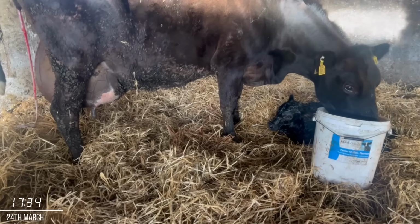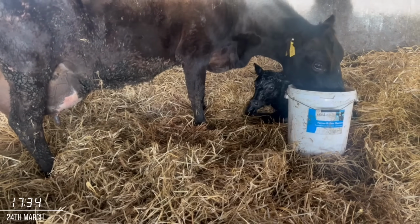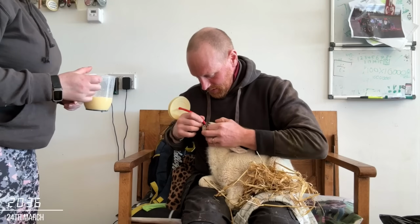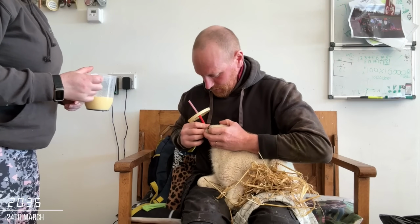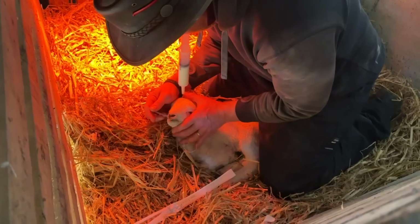Calf number two of the day. Another short-horn cross. Our little lamb didn't make it. That's frustrating. A lot of effort into that today. Just came in here, it's half eight or nine o'clock, go and bring it home for Ellen to feed it during the night.